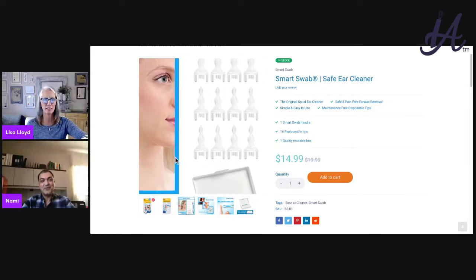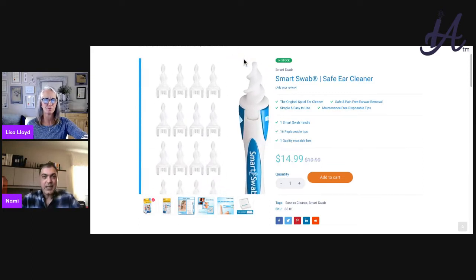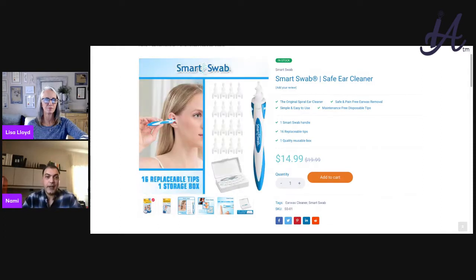I see that you have a lot of pieces here that attach to it. Yes, those are 16 tips that are replaceable. Basically, similar to Gillette razors, where you have a permanent handle and a replaceable blade, here you have a permanent ergonomic handle and replaceable tips. This keeps it sanitary, and you don't have to keep the same tip you already used around. You can simply dispose of it and use a new one.